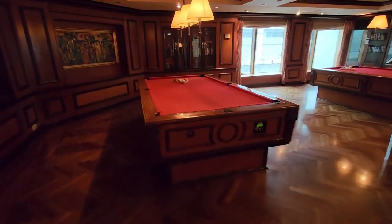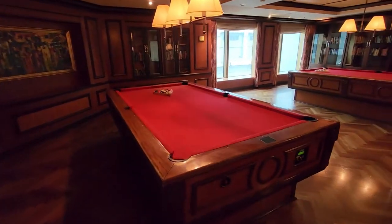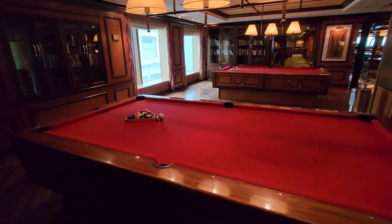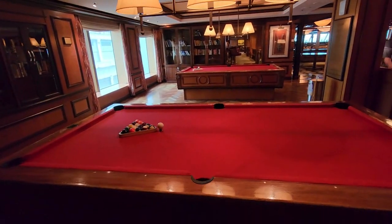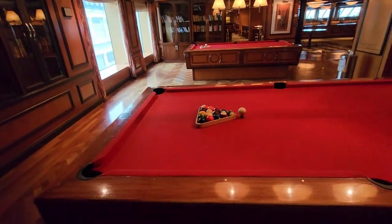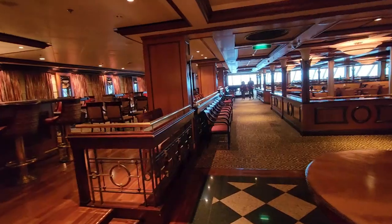Okay, so now we're in their Safari Club area. Looks like they have some pool tables here, which I heard they do have a leveling feature in there. If you're playing while you're at sea and the boat is rocking, you can still play some pool.